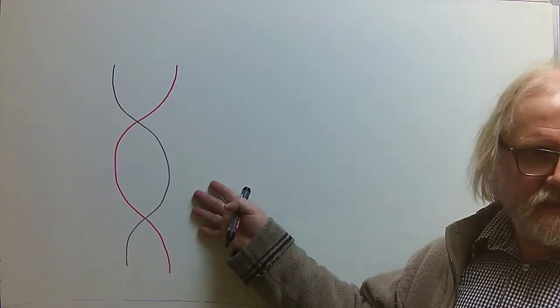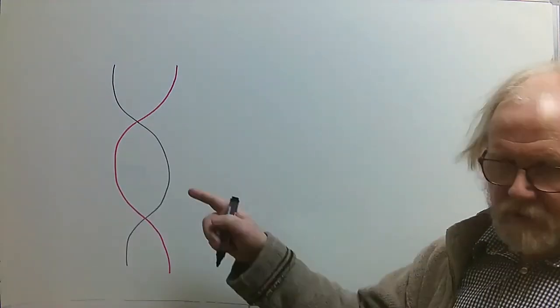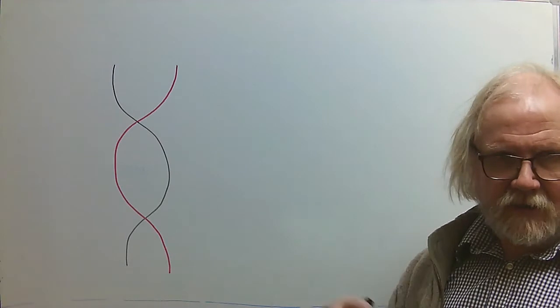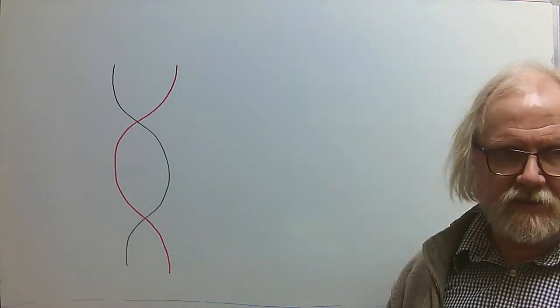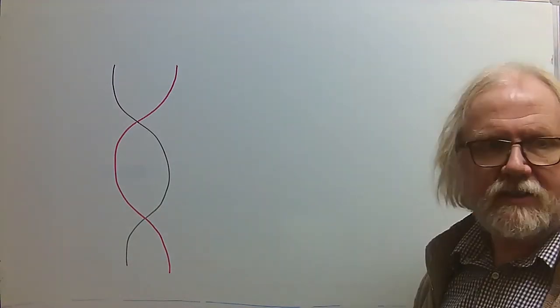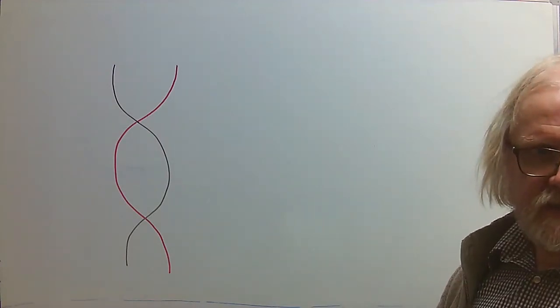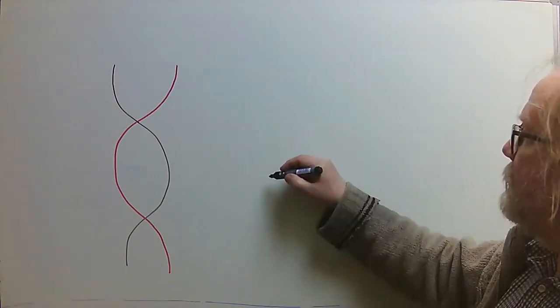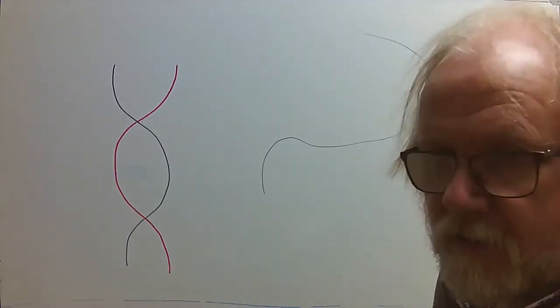If this is our double helix, we've got two molecules. So the red one and the blue one represent two separate, very long molecules which are coiled around one another to make the double helical structure. And the question we have to ask is, what if it didn't do that? What if they weren't wrapped around one another to make this structure? Well, what you would then have, of course, would be two completely separate molecules.